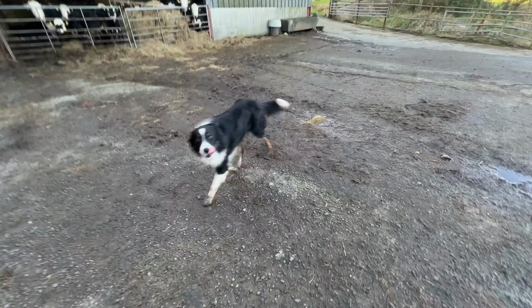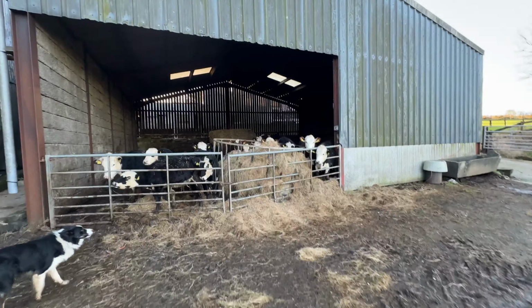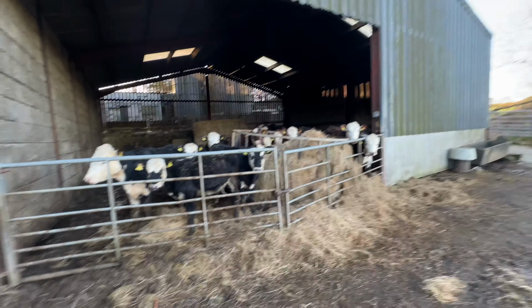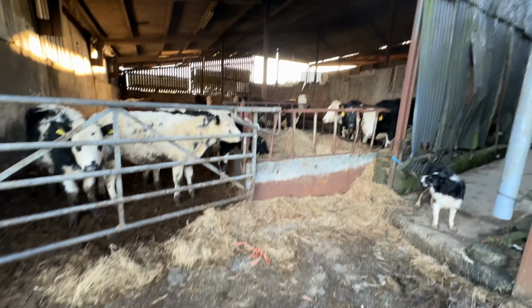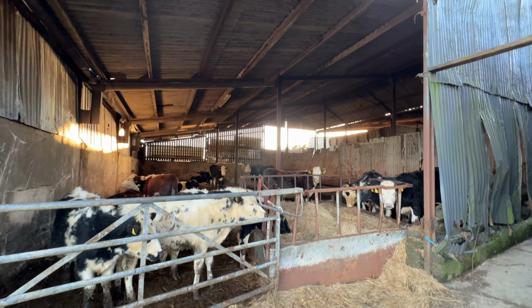Morning, Teddy. These chaps have put a dent in that bale I put in there yesterday. Yep. These over here have put a massive dent in what they had left. A lot of it's blown out. And they're all content and waiting.